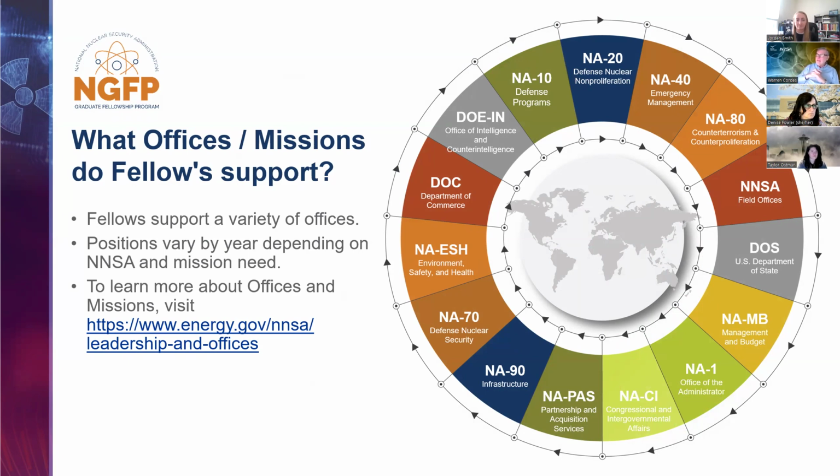But you can see there are the NNSA offices, and depending on what your specialty is, if you're a policy, international relations type person, you can probably figure out that you might wind up in NA20. There are other places too, like NACI, Congressional Affairs. There are actually a variety of places where you could land. Basically that gives you an idea of where the positions are that are available to our fellows. Notice the NNSA field offices on the right side, right above the Department of State.